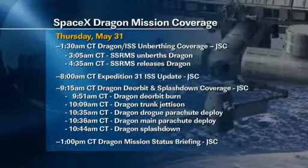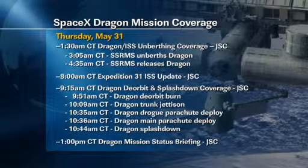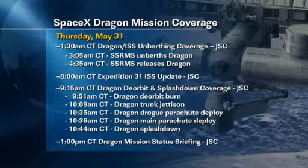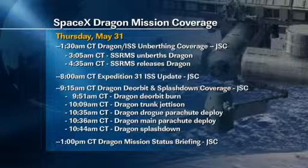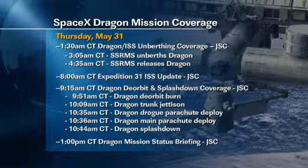There will be no need for the use of the LiDARs or thermal imagers as it departs, but there may be some testing as they depart as the opportunity arises. We'll have Dragon departure coverage starting at 1:30 a.m. Central Time. Unberthing is scheduled for 3:05 a.m. Central Time, and then the release of Dragon is scheduled for 4:35 a.m.